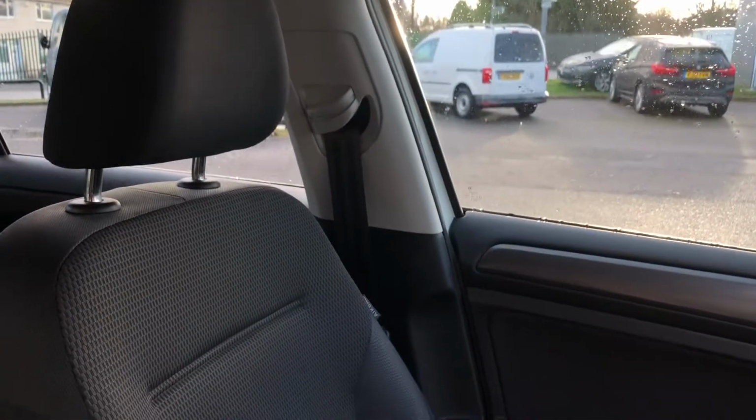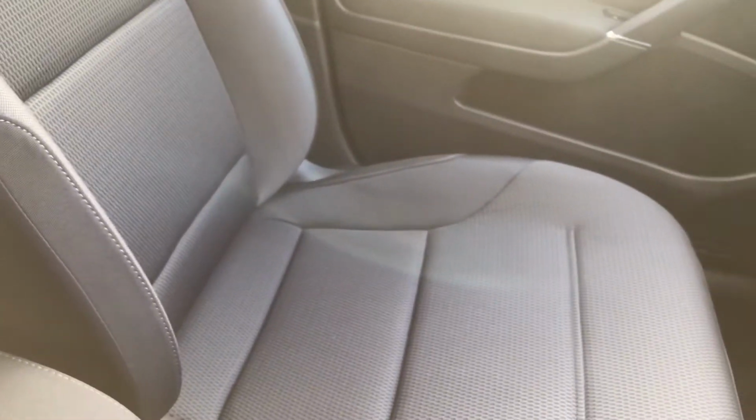There's a close-up of the cloth. As you can see, there's no marks or anything like that. It is pretty much like new. Really nice condition.